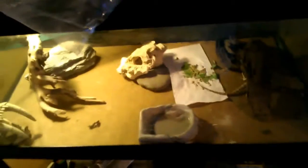Yeah, that's pretty much how I feed him. So this is pretty much how I take care of him. And then I clean out his poop once a week.